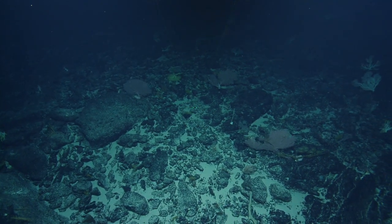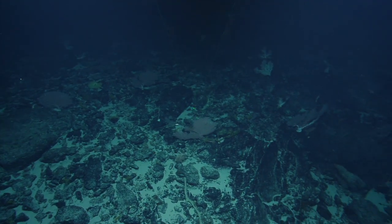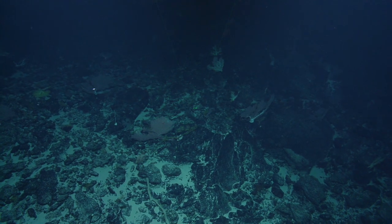This has been such a great dive so far. You know, we've seen so many different corals and different types of life down here.